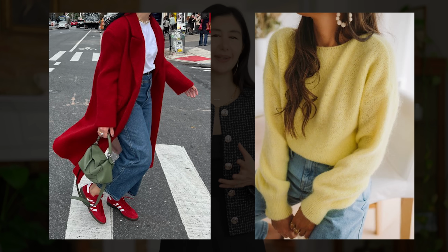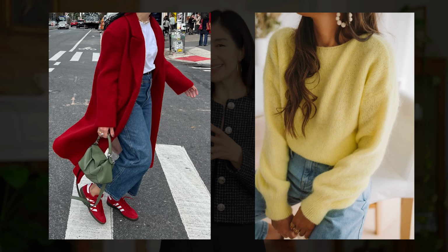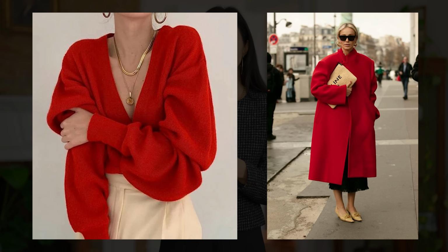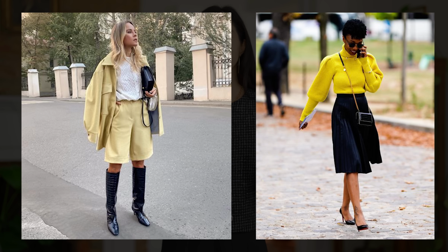So the first cheap way to upgrade your look for winter is to incorporate a color that's very current and very trendy. At the moment, we have two that are very popular: yellow and red. These are both really great because they share a slightly similar energy. They feel very alive and very vibrant, and red feels a little bit more fiery and yellow feels very shiny and bright. So you can channel whichever one you want depending on your mood.